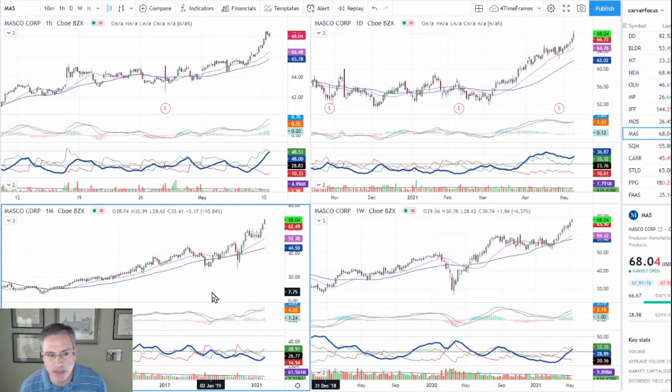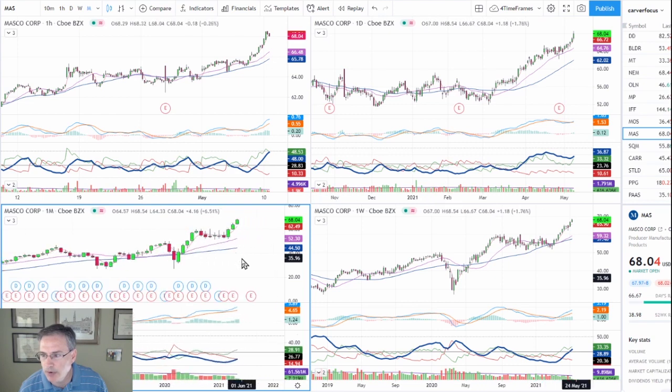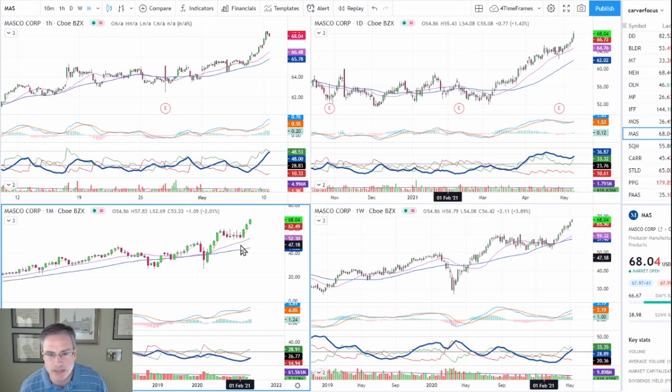So this is MAS, Masco, good industrial stock. On the monthly chart down here on the bottom left, we've got a strong move, and then it went through a consolidation pattern that was about 6 months long after the move to the upside. So it didn't make a full pullback and didn't touch the 18, but nice sideways consolidation.